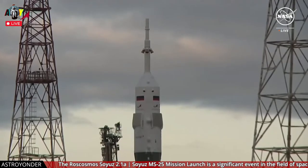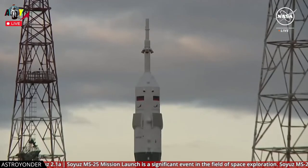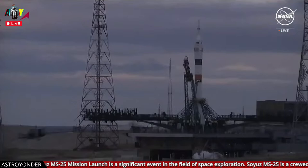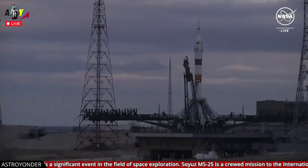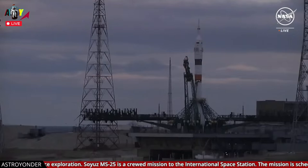And that first umbilical now retracting. The second will retract at about the T-minus 15 second mark, initiating engine sequence start. Confirmed. Department 1 has received the report. T-minus 20 seconds. Auto-sequence initiated.